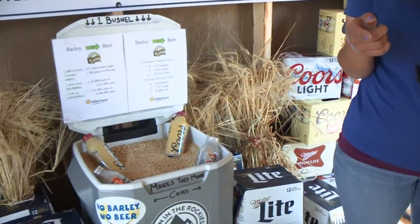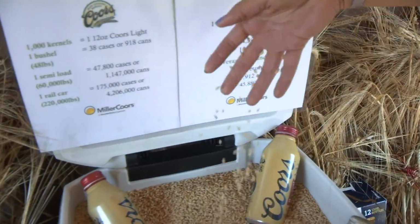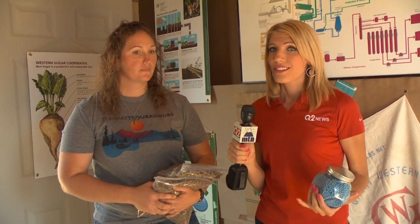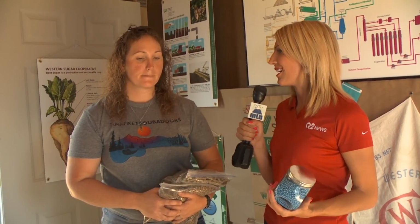All right, well, I hear that Jenny is hanging out in the sugar shack, so let's go ahead and check in with her. Thank you, Victoria. And now we're back here in the sugar shack. If you have ever driven around Montana, obviously you can't get far without seeing a field of sugar beets. So now I kind of want to know, why are sugar beets so important to our state?